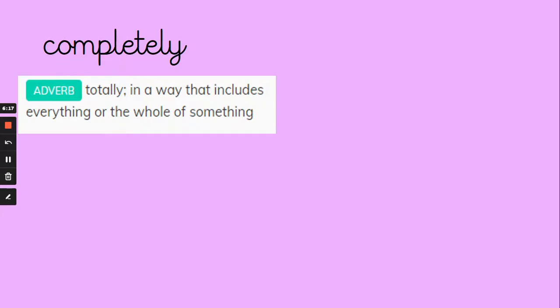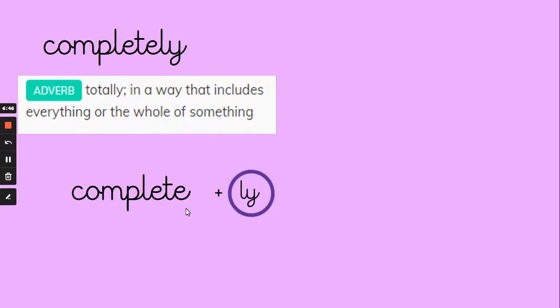Completely means totally, in a way that includes everything or the whole of something. If you do a job completely, you've done all that you need to do. There is nothing left. You've done the complete thing. Completely, therefore, comes from the word complete. Complete doesn't end in a Y and it doesn't end in an LE. So all we have to do to complete is add ly. That creates our word completely.